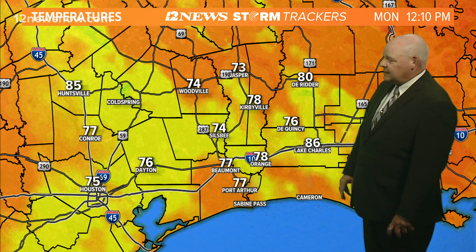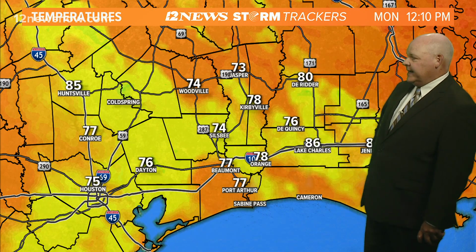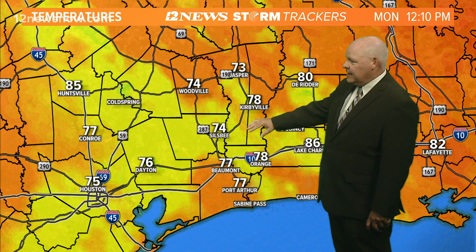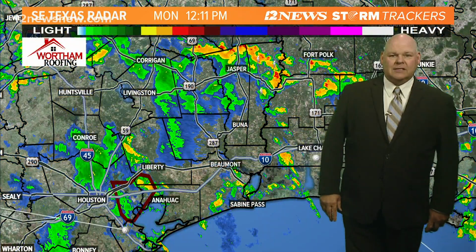Temperatures right now, because of the cloud cover and the rain we had this morning, are in the 70s. We actually did get up into the middle 80s towards Jasper before we started to see the rain come in. 73 now in Jasper, 74 in Woodville and Silsbee, 78 Kirbyville, also Orange. Beaumont and Port Arthur currently at about 77.